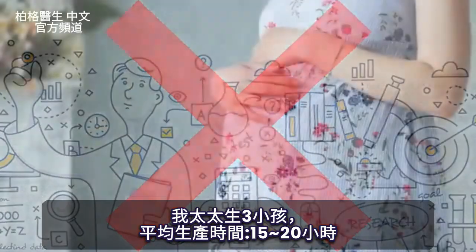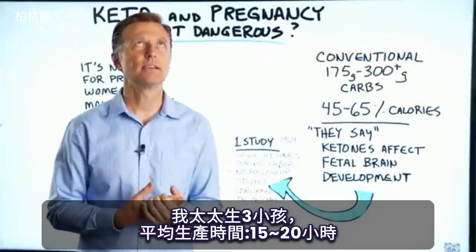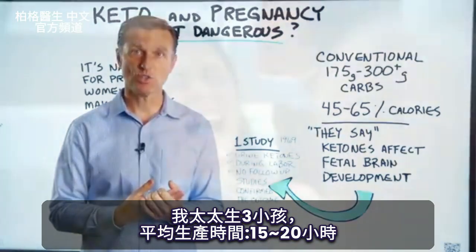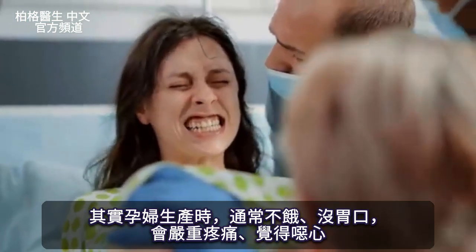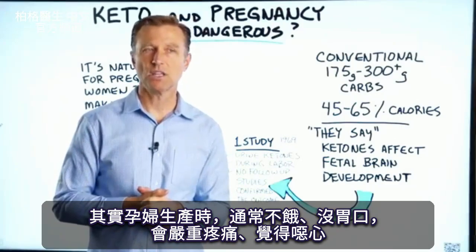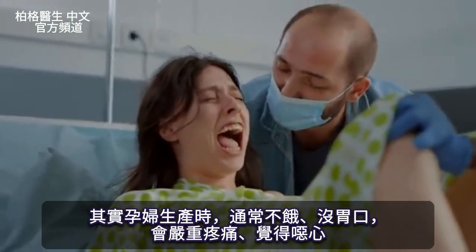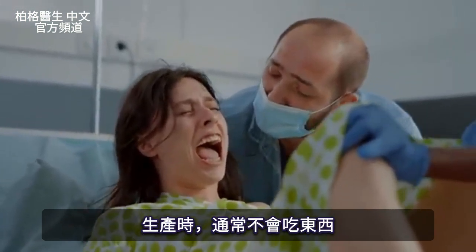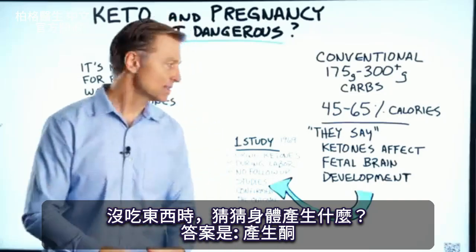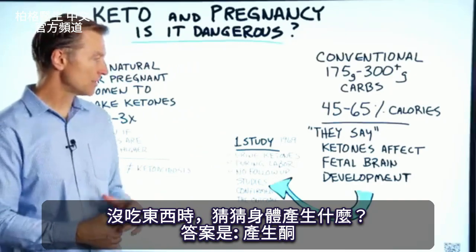But here's the thing. My wife gave birth to 3 kids. She went through an average labor lasting, I don't know, somewhere between 15 to 20 hours each, okay? But I want to tell you, when a woman goes through labor, she's not usually hungry. In fact, she usually does not have an appetite. She's usually either in some serious pain or feeling nauseous, but she's usually not eating when she's going through labor. Now, when you're not eating, guess what? You're generating ketones, okay? So that's really where that's coming from.